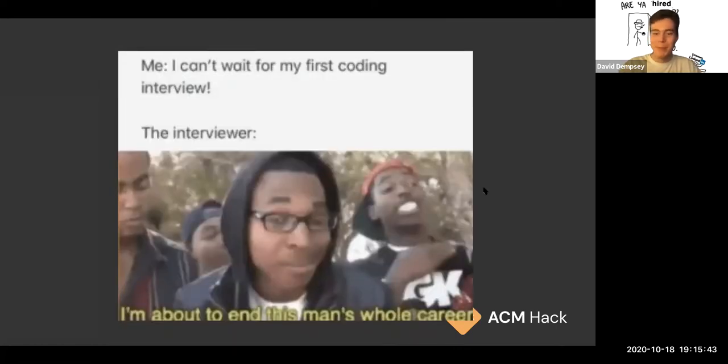Oh yeah, we threw in a little meme right here. This is kind of how some coding interviews go. This is definitely how my first few coding interviews went, at least. Not too good, but with time you'll get better. So if you don't do well in your first interview, don't lose hope. You'll definitely get better over time. You just need to keep practicing and keep going at it.